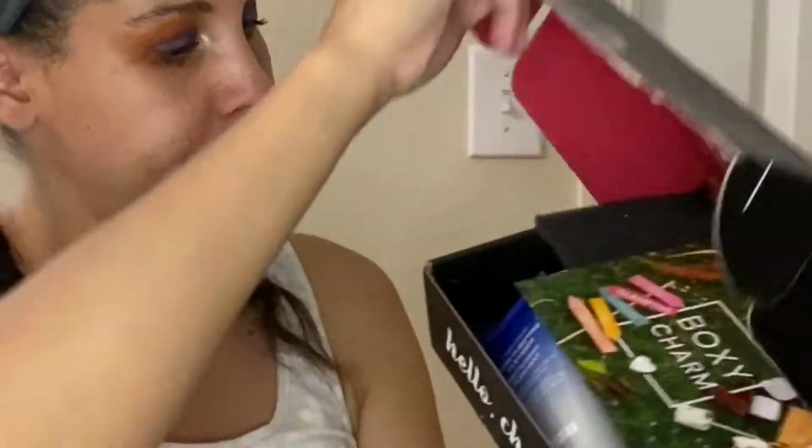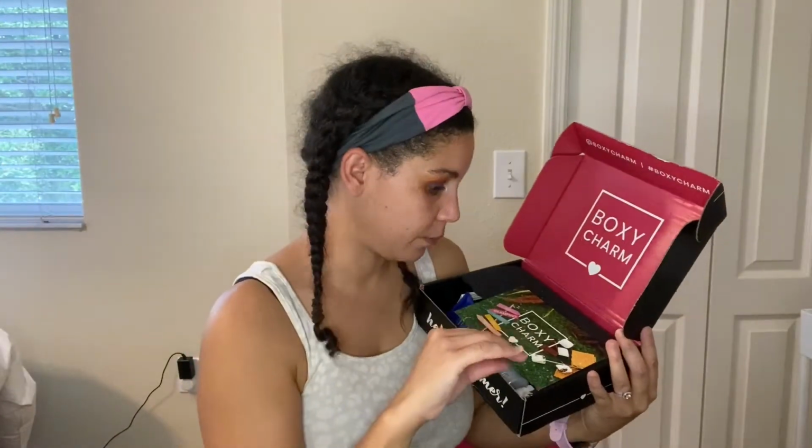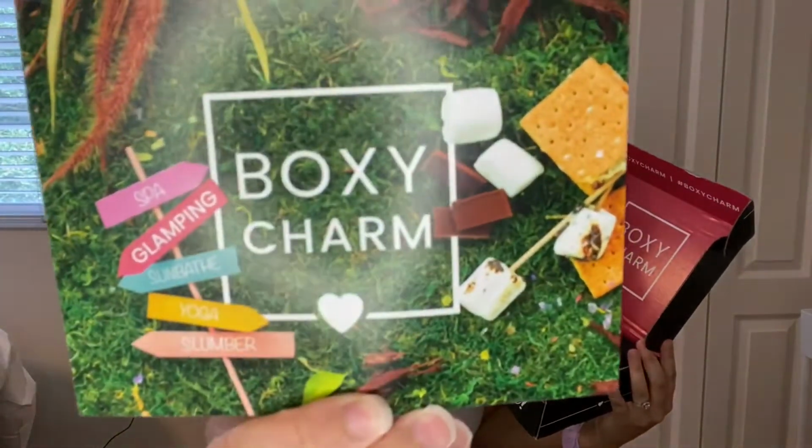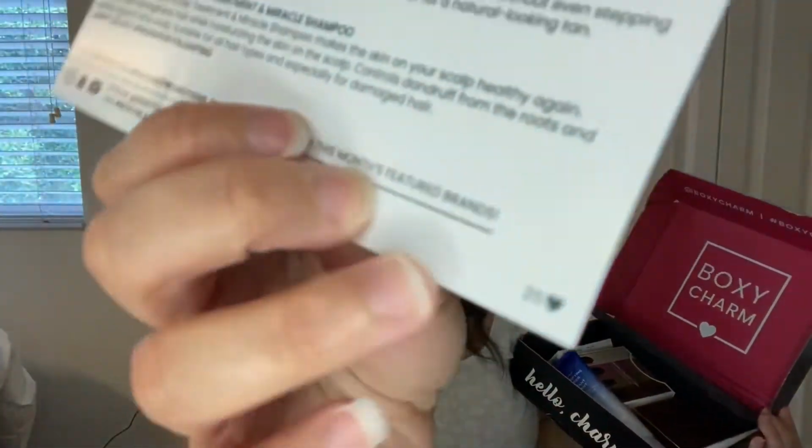So 5 products. Let's see what we got. We got a card. We could just stop filming. We got a card. So the card is right here, and the theme is glamping, sunbathe, yoga, and slumber. I see the s'mores. That's really cute. And it has a list of the prices of the products. I will leave those down below, as well as a total at the end of the video. So I have variation 25.